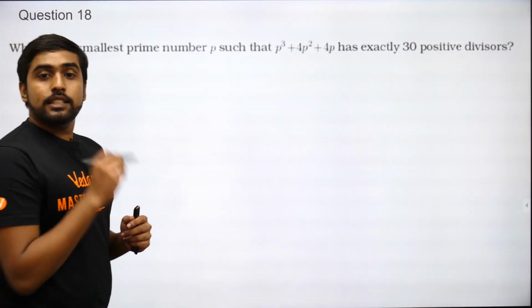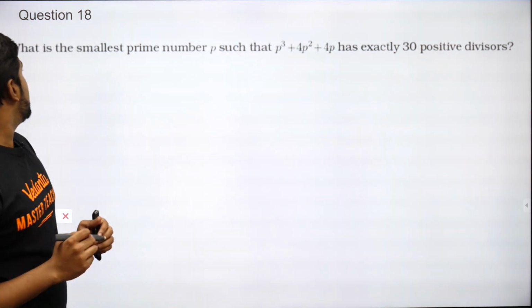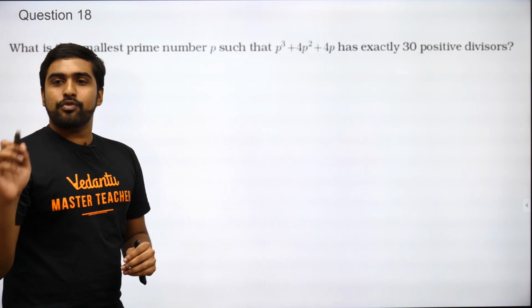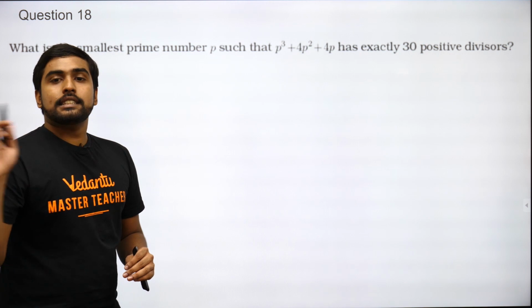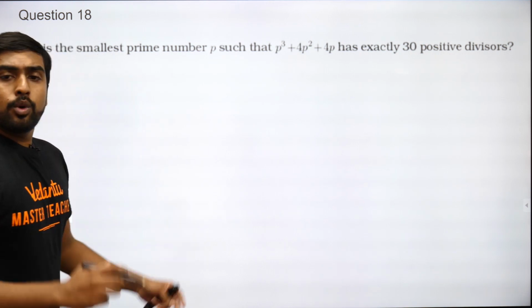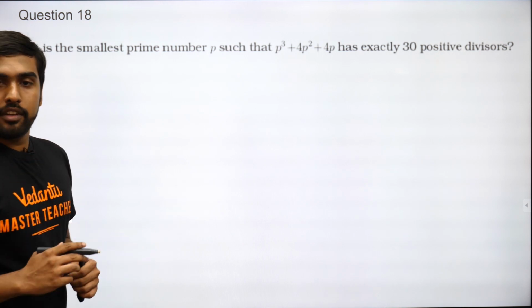Alright guys, so this is the next question. So what does this state? What is the smallest prime number p such that p cube plus 4p square plus 4p has exactly 30 positive divisors? Before we move on, let me tell you how we find the number of positive divisors for any term.